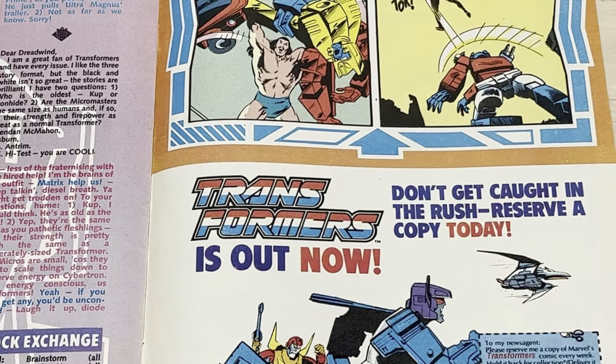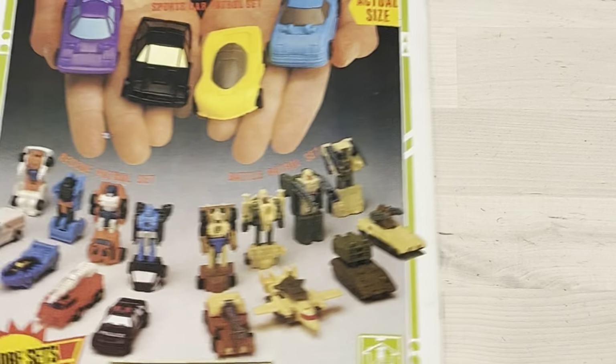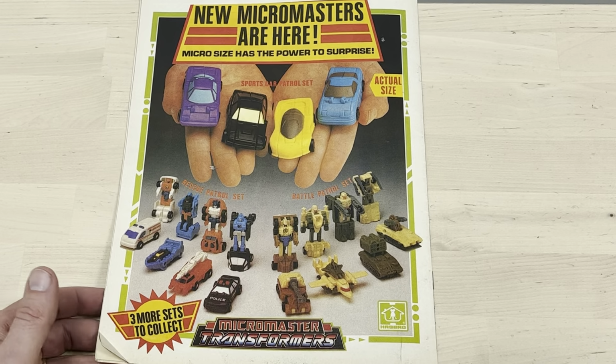We've got an advert here now for next week, and there's your reserve your copy at the newsagents as well. We've also got an advert there for the Micromasters, the actual toys. And that's pretty much the review.